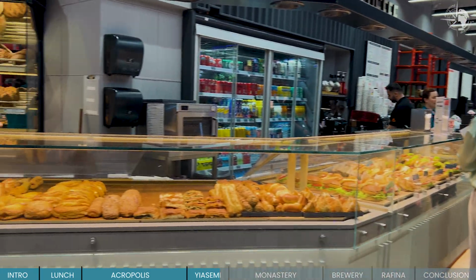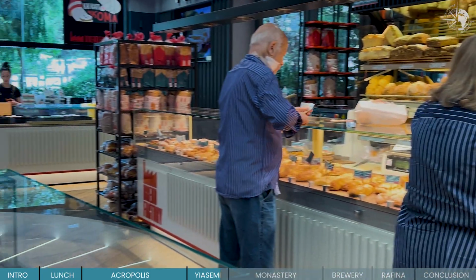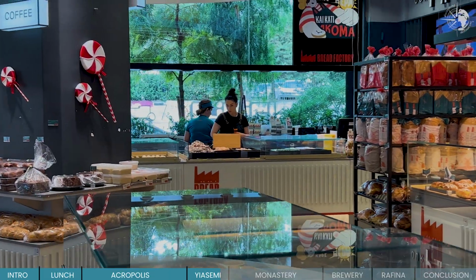This area might not be as famous as Kolonaki or Plaka, but it's a beautiful gem for those who enjoy a quieter corner of the city.